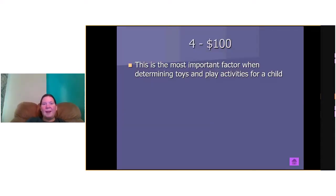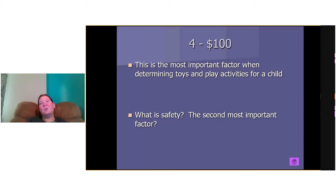All right, the most important factor when determining toys and play activities for a child is what? Safety. Safety, number one factor when we're looking at play methods for children: is it safe? Will they choke on it? Does it have pieces that will break off? Not only for choking, but if pieces break off, especially with plastic toys, that edge can be sharp and they can cut themselves with it. Not to mention, can it be cleaned? Can it be sanitized so it's safe for them as well?